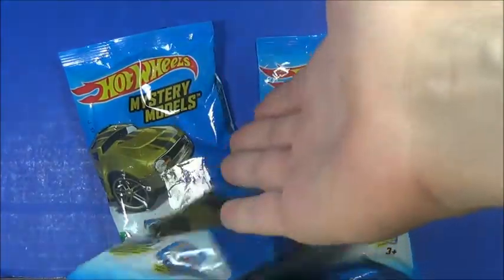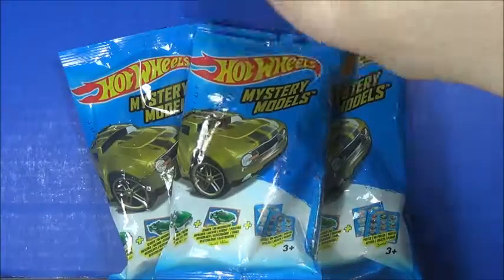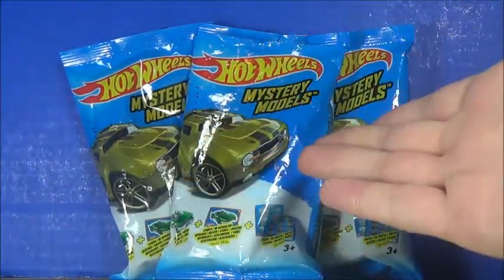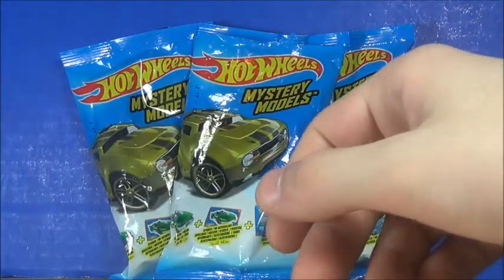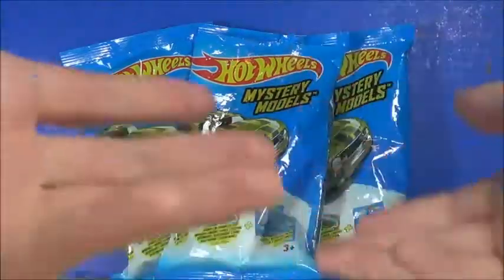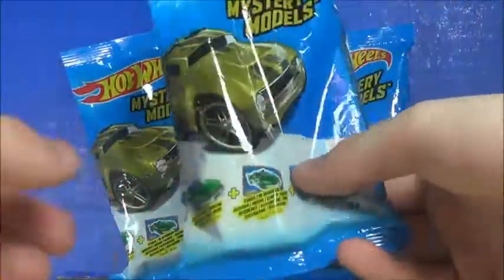What's interesting is the mystery models, and that one fell over because that's the first one that we're going to open. Now, I got 3 packs, and yes, I do know exactly what type of cars are inside here, but you get kind of a reaction to them. And you don't know what's in here. You can only find out by watching the video! Unless you probably skip to the end or something.